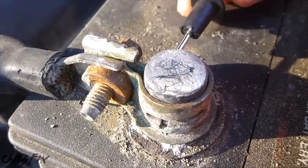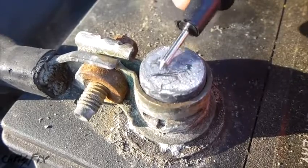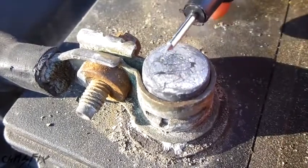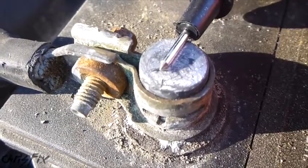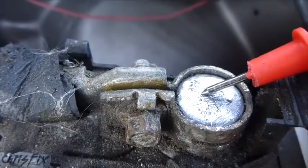When you're testing with the multimeter, you want to make sure that your prong is on this battery head and it's nice and clean. You want a good connection. If this is all dirty and greasy and you put this on there, you might not get any voltage, or you might have weak voltage. So you can see the top of my battery post is very clean. I have a good connection, and that goes for the black negative side and for the red positive side. Both are clean and ready to go.